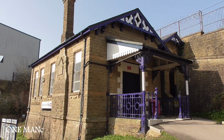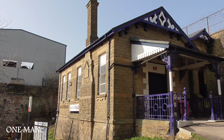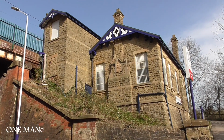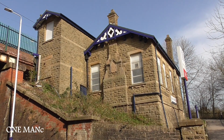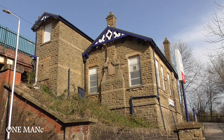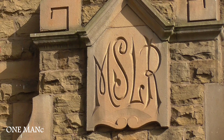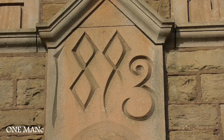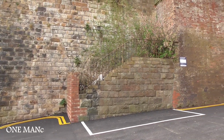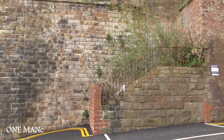Wow, you come on the Manchester side, you get a different story. This has been well preserved and well looked after. Well done, whoever. Yes, I love that building. MSLR, the original company, eh? This is a goods area opposite, as you can see. It's certainly used, looking at the traditional bricks.